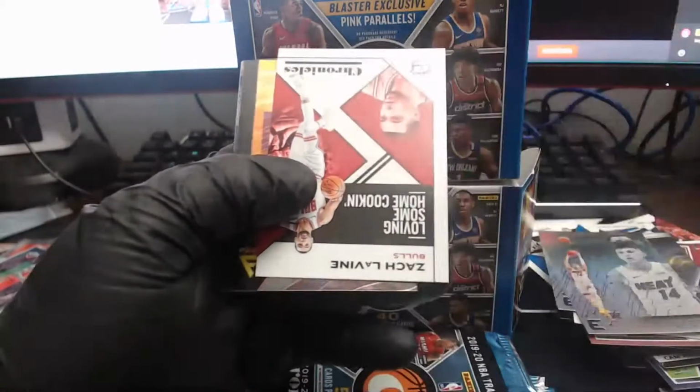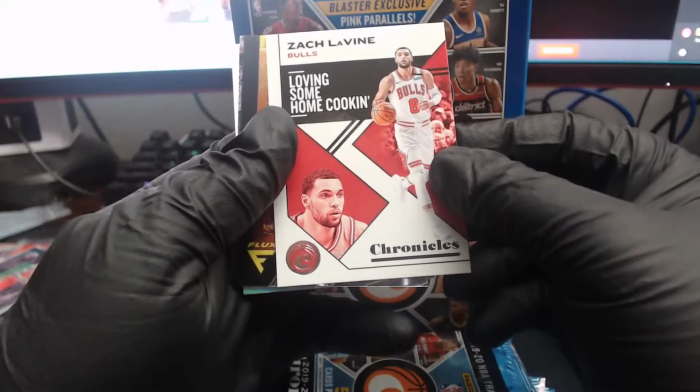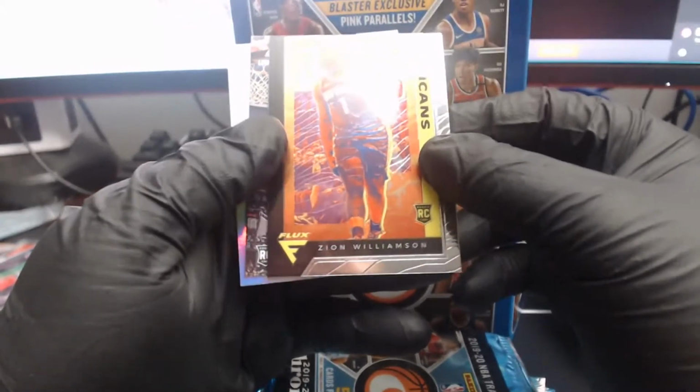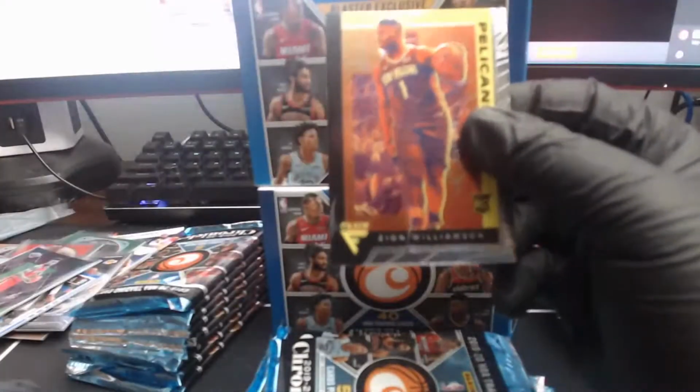Sekou Panini Threads, Zach LaVine, base, and another Zion on the flux. These yellow cards are very, very cool looking. Again, not numbered. The yellow is normal. It's not a parallel. It's just the way the flux cards look.